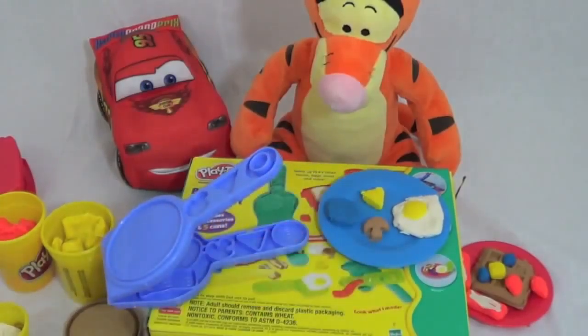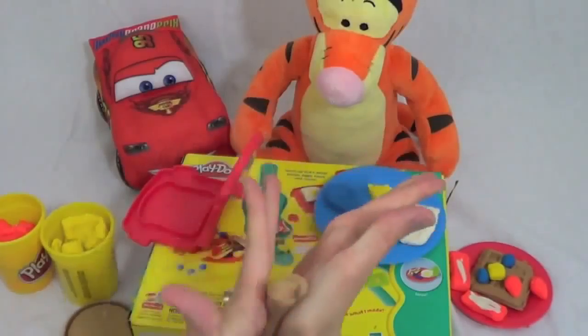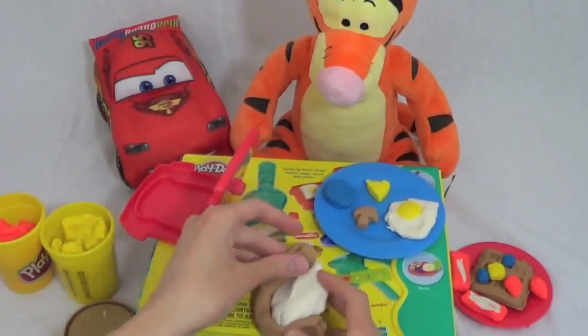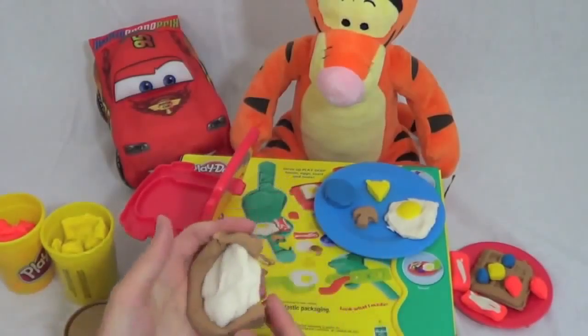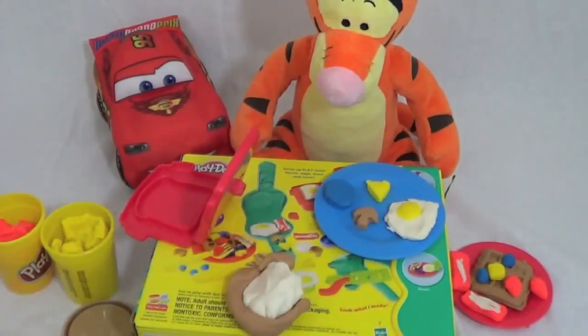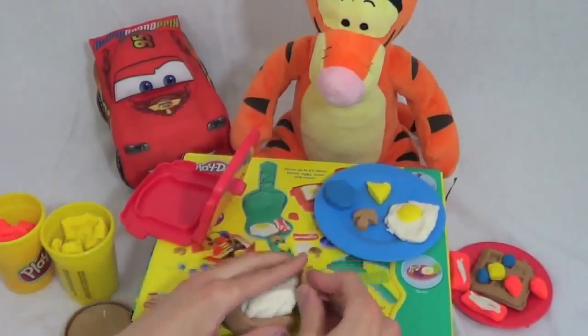There we go. Now it's time to try out our third press, which is a piece of toast press. I'm going to live on the edge here and try to make a brown crust around my toast. So I grabbed a piece of white Play-Doh and I'm wrapping it around some brown Play-Doh. We'll see if this turns out. I've never tried this before.